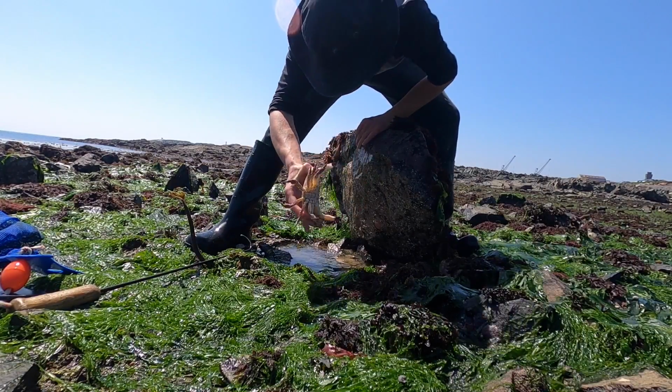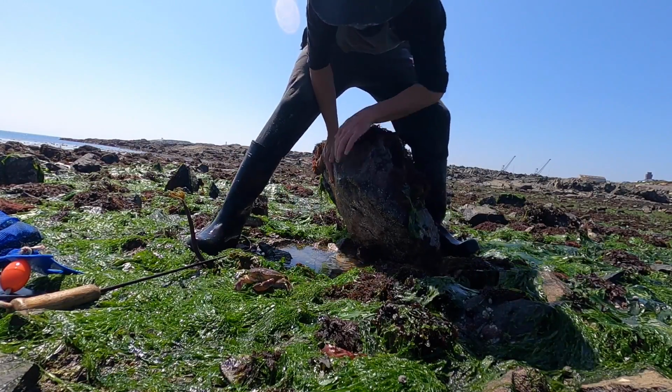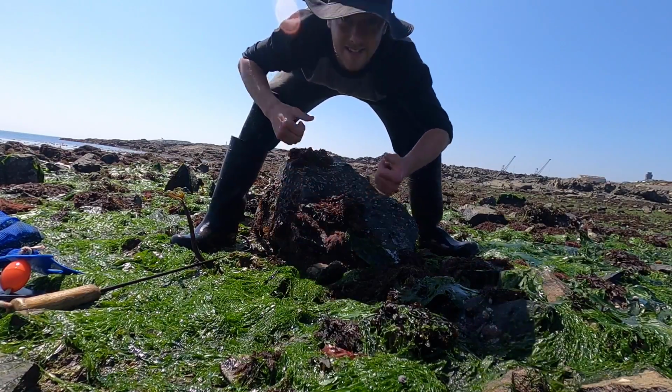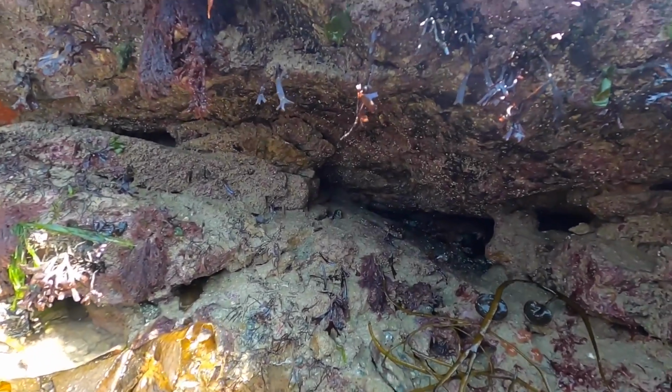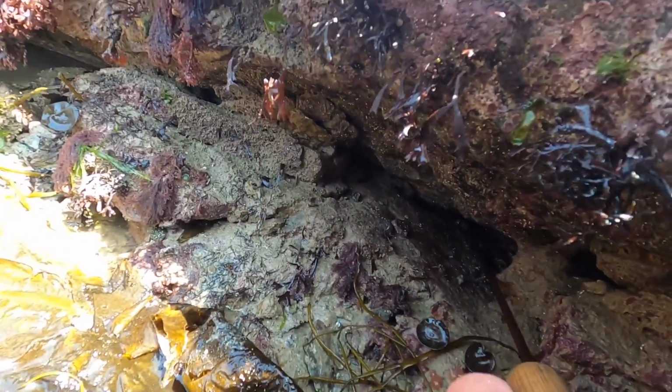Not a bad sized brown crab there. This was an ideal rock for a lobster, so I thought I'd check it. Get back there, little buddy. Let's go get more. There's a brown crab in this one. Actually doesn't look too bad, that one.